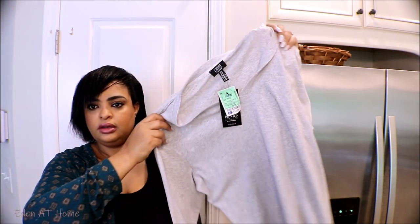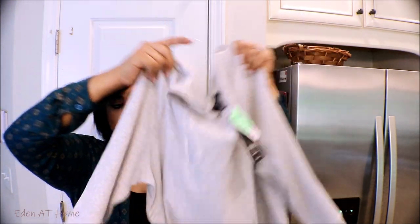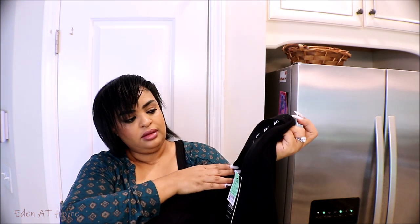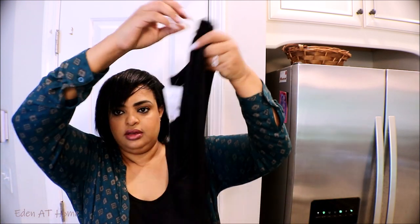Okay guys, I got a shirt for myself. This is a nice one. It's a long shirt that I like so much, and in black. This is from Jones New York. Okay, so if you are looking, it was $30 and I got it for $12.99. And I got those shirts.